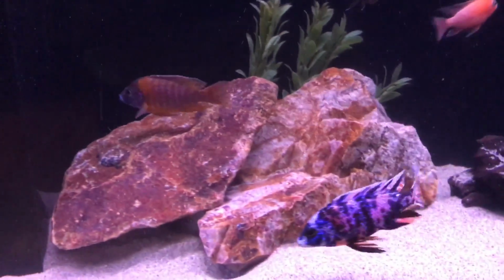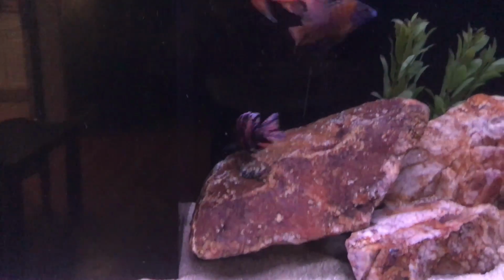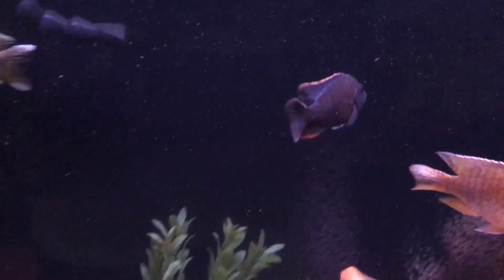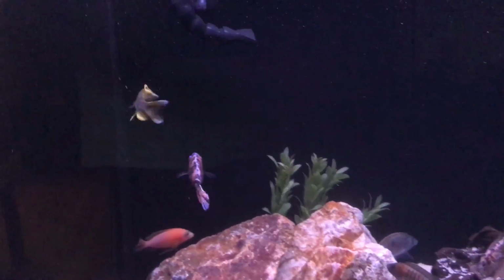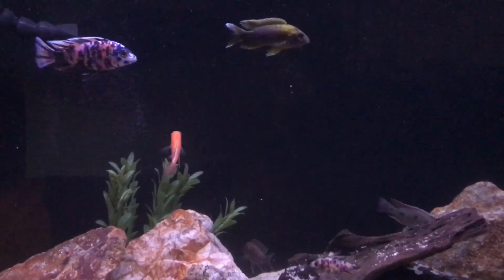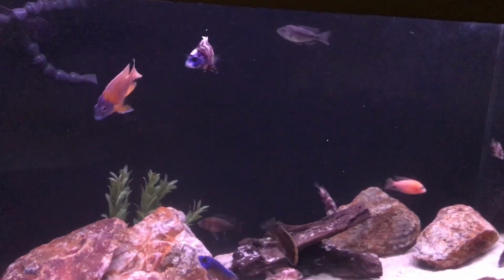This OB here, which I think is a beast of an OB, absolutely love the coloration on this guy, basically pushed him away and has caused that red shoulder to basically remain up in the corner. He'll come out occasionally. There he is right now, but you can kind of see he's colored down. And that's been going on now for about a week and a half or so. So the OB kind of, I guess, took charge in a way. However, that tetrastigma will put the OB in his place if need be. But for the most part, all of them are getting along very well.